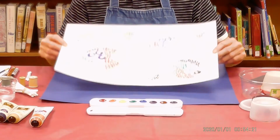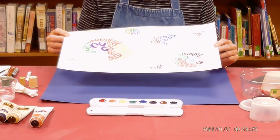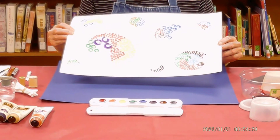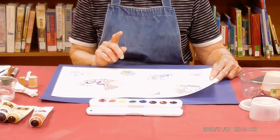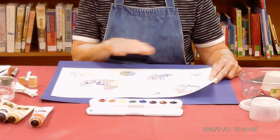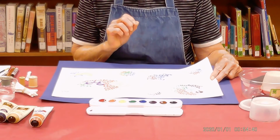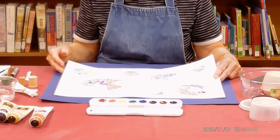When I'm done with the painting part of this project, if I'm using white paper, I might think about coloring in the background somehow. Probably not with paint, because the paint may run and smear, but maybe with crayon or colored pencil, or just leaving it white.